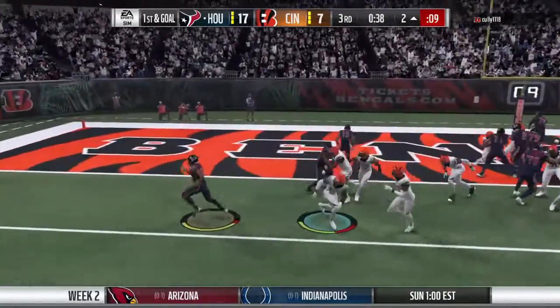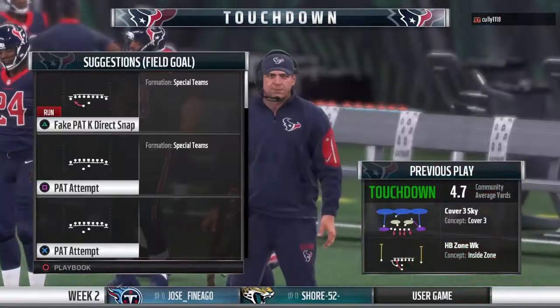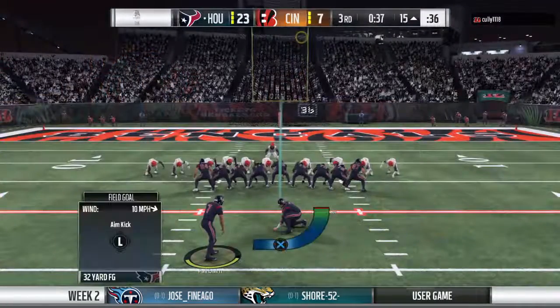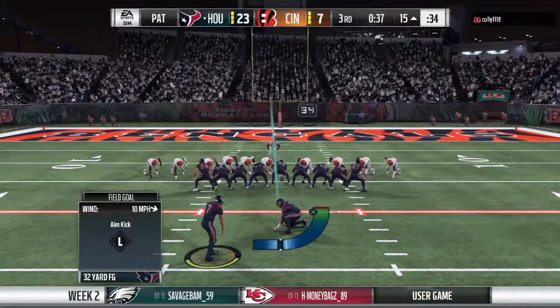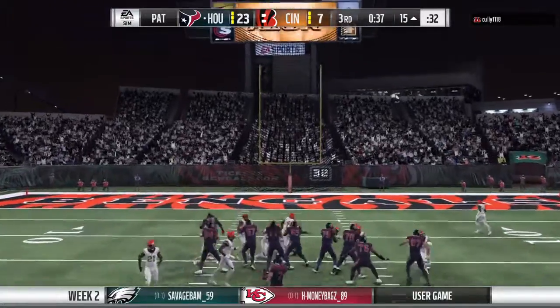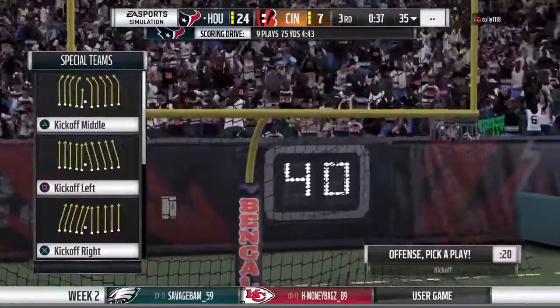They'll try to punch it in with Miller. And he's in for the score. Touchdown, Texans. Lamar Miller, his first touchdown here of the new campaign. And the Texans will extend their lead. Still plenty of time left in the game, but now starting to pull away a little bit. Get some breathing room with that one.